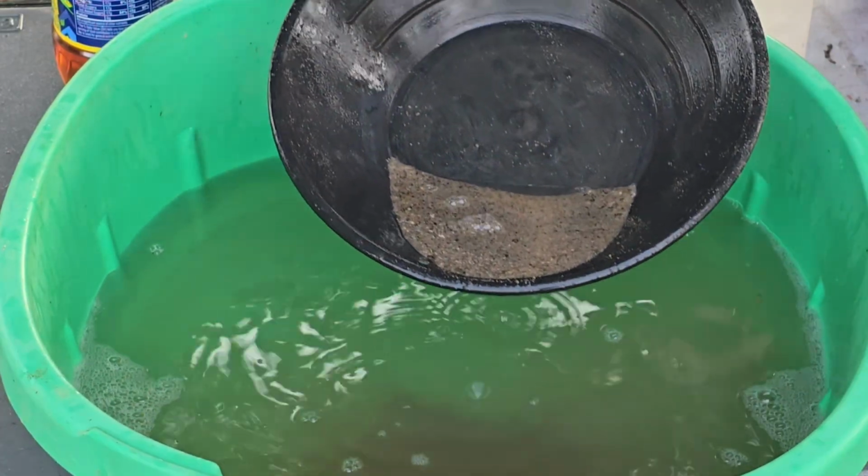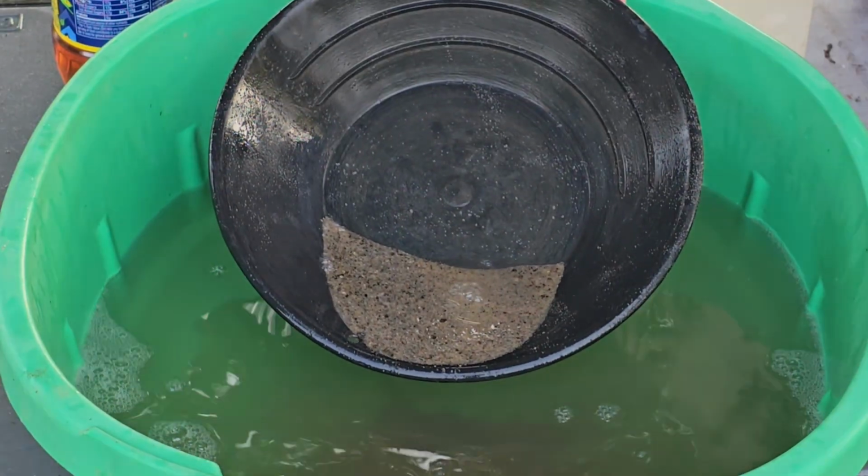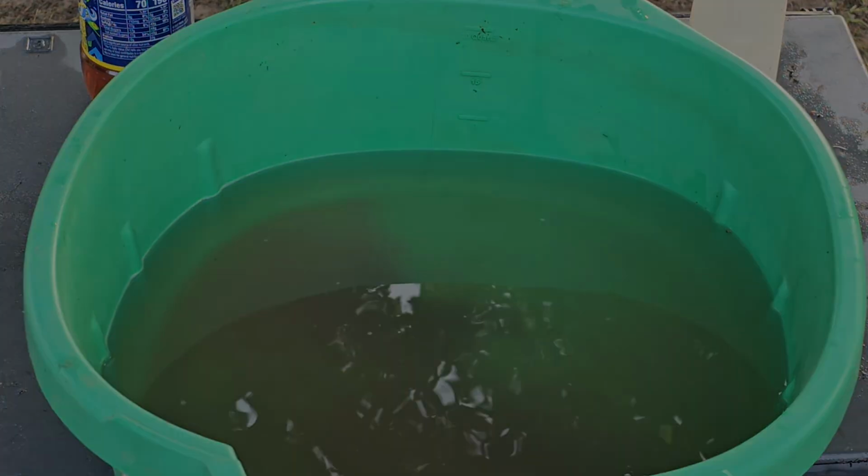Alright guys, I'm going to continue panning this out, and then I'll show you the result when I'm done. Alright, well sadly, there was only about maybe 4 or 5 in there. But there was a bunch of others. And you guys can see also there's garnets sitting up in there. I'm going to go back through this and get what I can for snuffering for the flakes. And then we'll have a chat afterwards.